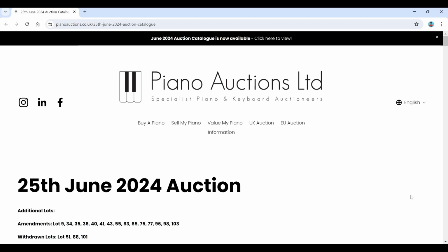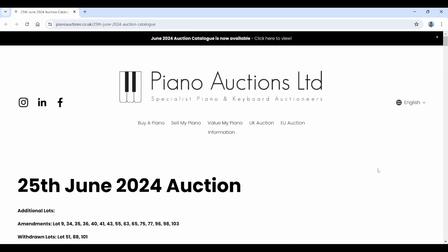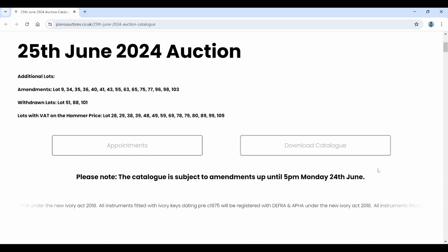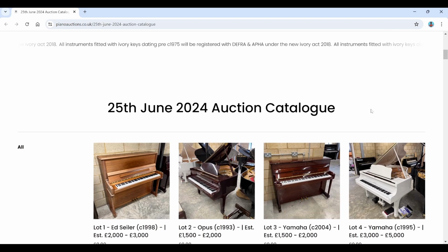Today on the website of Piano Auctions Limited, one of the only piano auctioneers that I'm aware of in the world, they have another auction coming up. This auction is finishing on the 25th of June. There's about 120 or so pianos in this, so I thought we'd just have a quick look over and see if there's anything interesting.